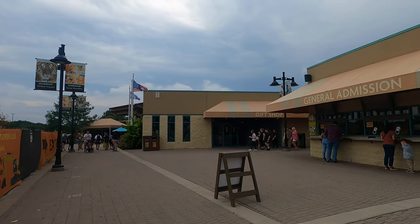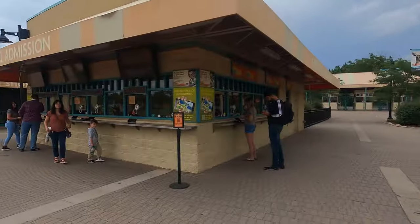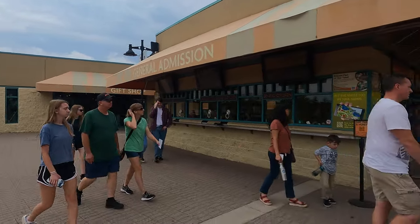Today I'm here at Indianapolis Zoo, and this is one of the most famous attractions here at Indianapolis. They have a new kangaroo crossing bed, and they have been inviting a lot of people to visit it, so I'm really excited for that. And let's get started. So here is the general admission. Here is where you can book your tickets. So I booked my tickets online, and now I'm all set.